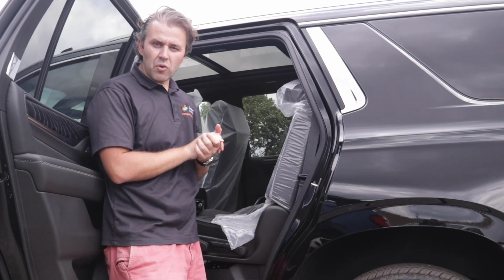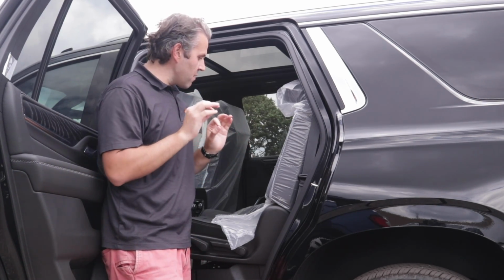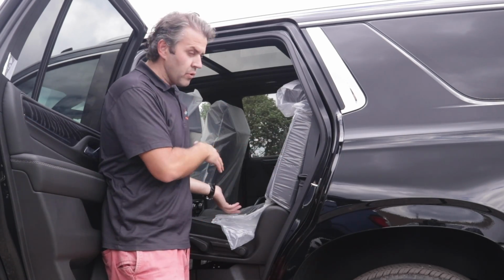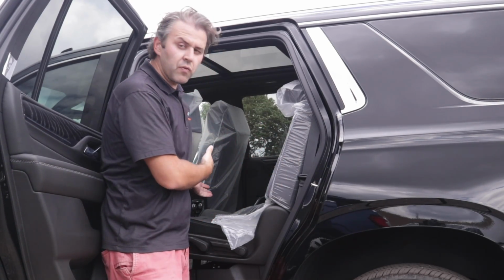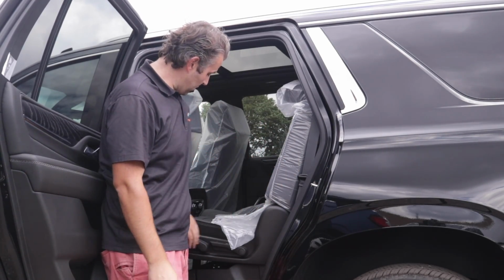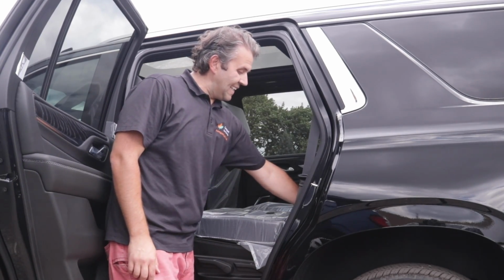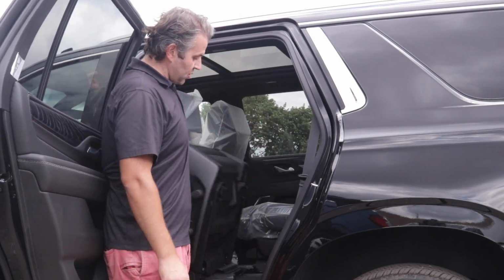In order to get into the third row, the GMC has thought of something very interesting. So usually in a standard car, what you would do is just fold the seat and then you basically get in, or just push it forwards. In here, it's something very interesting. So you fold the seats. Now you have this lever located at the back where you just pull the seat back like that.